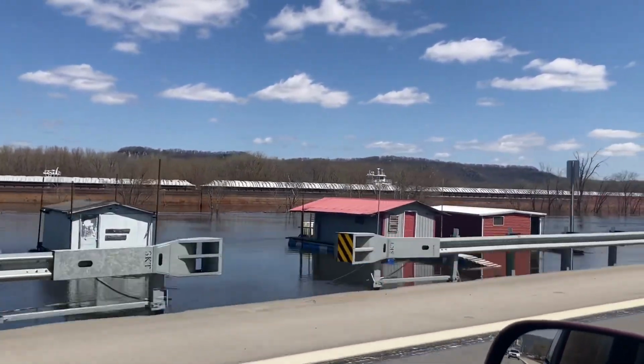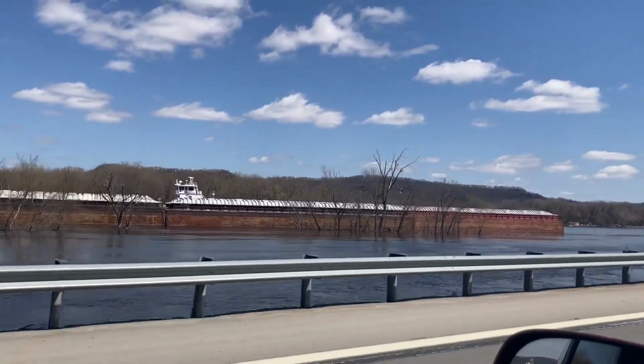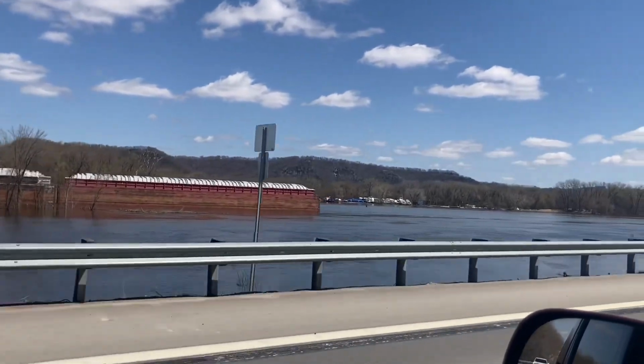Barge traffic, you can see the barges lined up. All the barge traffic right now is locked down because the lock and dams aren't functioning because the water's too high.